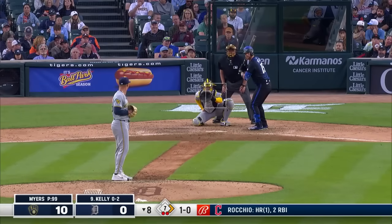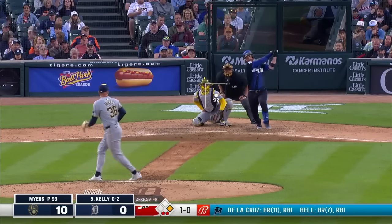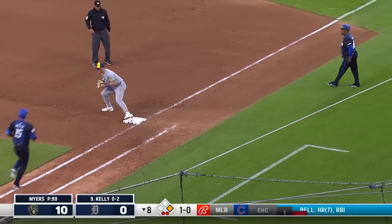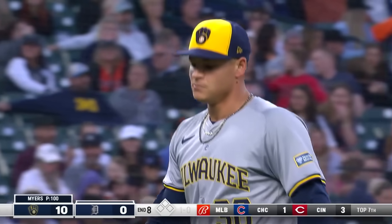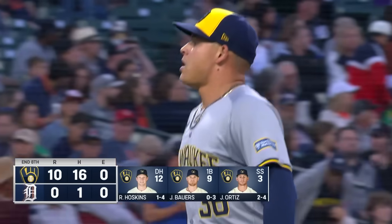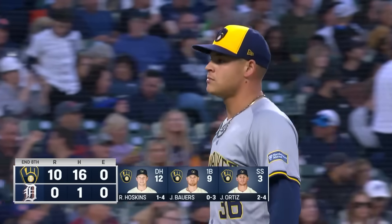He's got Carson Kelly in his sights. Ground ball to third. Played on the forehand by Dunn. Throws across in time. 8 scoreless from Tobias Myers. And that likely ends the greatest outing of his young major league career.